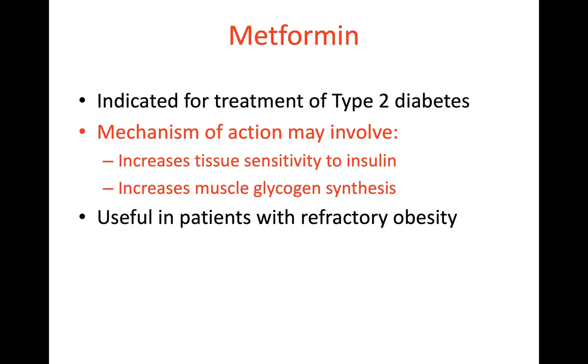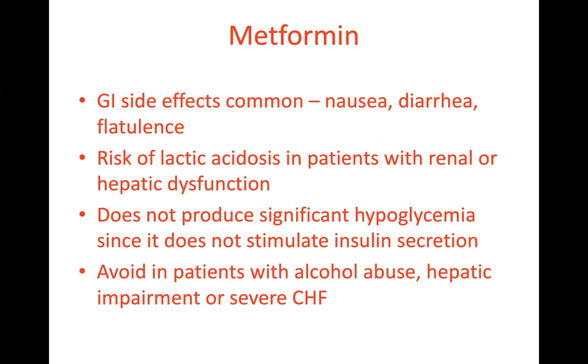Sometimes we may do a combination therapy where we use another drug that also has an increased release, or an insulinotropic effect, to not only increase the sensitivity, but also to increase the output of insulin a little bit more. This one also will increase the synthesis of muscle glycogen. And the other thing about this one is that a lot of people have used this when people have refractory obesity secondary to the diabetes, that this one works pretty well.